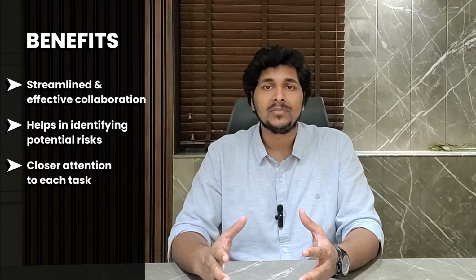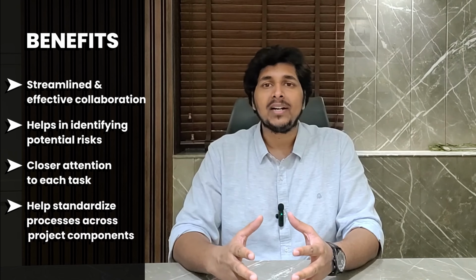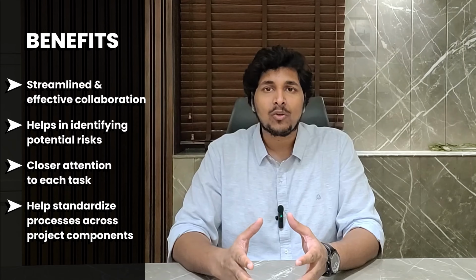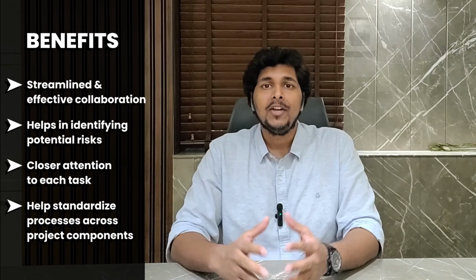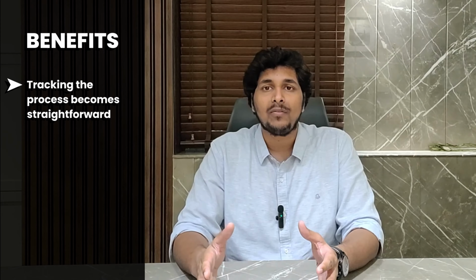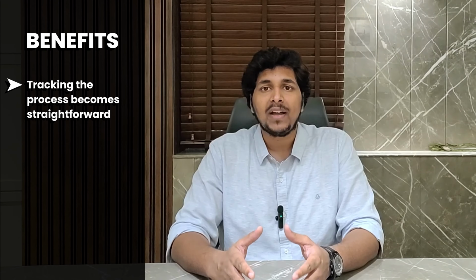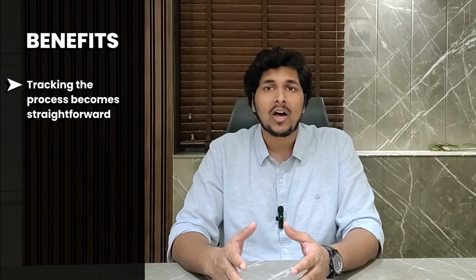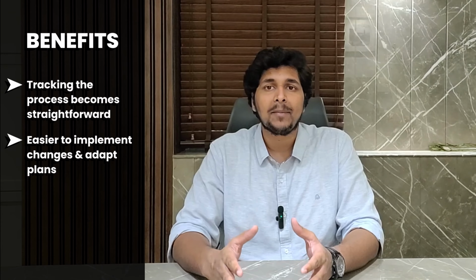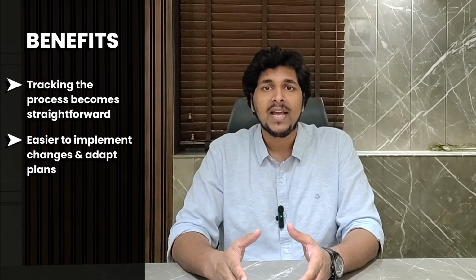Breaking down the project allows for closer attention to each task, which can lead to higher quality outcomes. WBS can help standardize processes across various project components, leading to consistent quality and performance. With a detailed WBS, tracking the progress of the project becomes more straightforward. Managers can quickly identify which areas are on schedule and which are lagging. The structure provided by WBS makes it easier to implement changes and adapt plans as the project progresses, based on ongoing monitoring and evaluation.